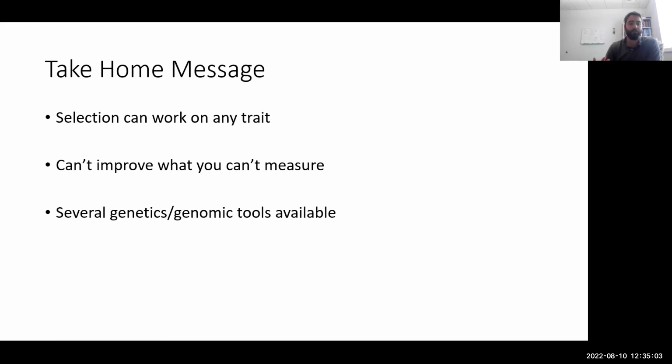So really, to start to wrap up, the take-home message from this talk is selection can work on any trait. We just have to measure it. It might take a little bit longer depending on how heritable that trait is, or it might go pretty quick. But it can work on any trait that you want to measure. It really just depends on what traits are bringing you money.